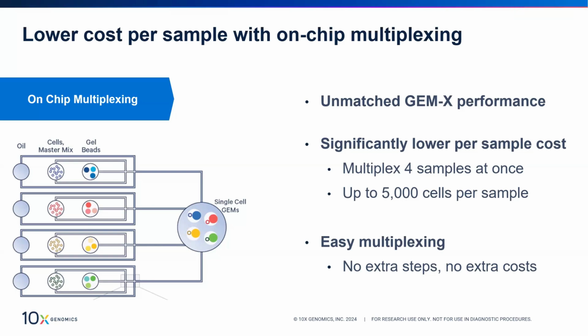Right. We have a question in the chat from Gavin. What is the upper limit on cell size for the GEM-X? It's a good question. So the microfluidic channel dimensions, I believe, and I might need to double check this, are sort of 50 microns by 50 microns square. That's what it used to be for our old microfluidic channels. I don't think they've changed for this one, but we'll triple check that.